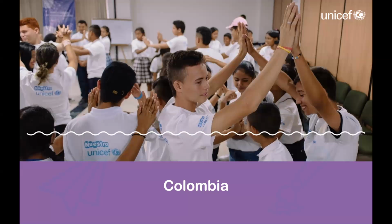Their program focuses on building adolescents' competencies by promoting children's rights, promoting peaceful coexistence, and promoting reconciliation. The adolescents who have participated in the program are now applying their newly acquired skills to bring positive change within a very complex context, ending violence through peer education, and by creating a dialogue within their communities.